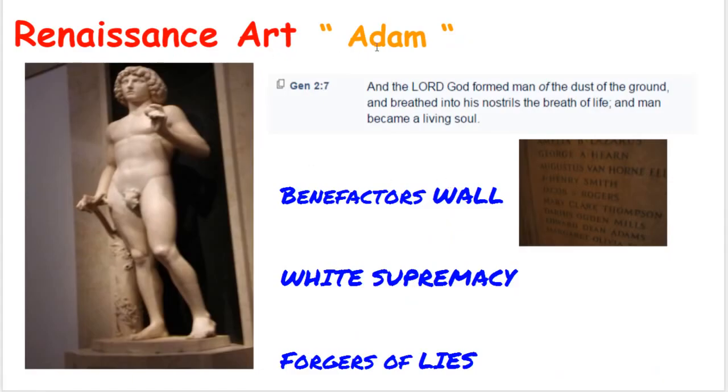Renaissance art. Now, this was in the Renaissance section of the museum. The word Renaissance literally means rebirth. Re means back, and Renaissance means birth. And the birth of what? So-called white men, or the Edomites, coming back up into power. That's it. The first thing they did was destroy all the images of Jake that were all throughout Europe and put themselves up as the people that ruled that region.